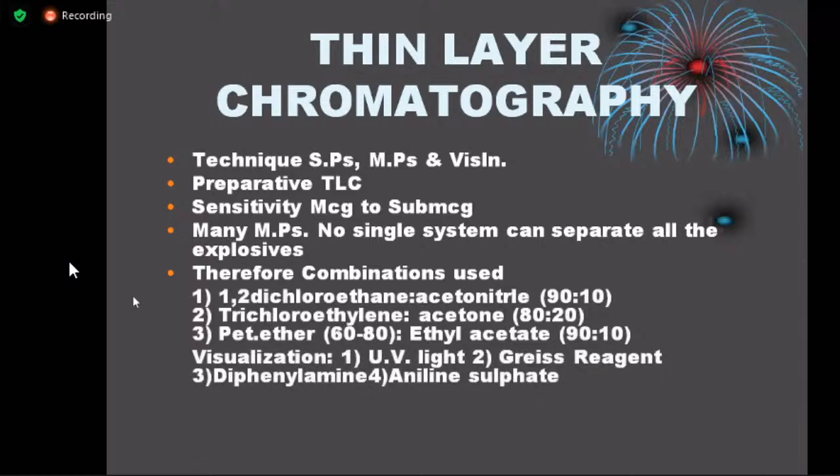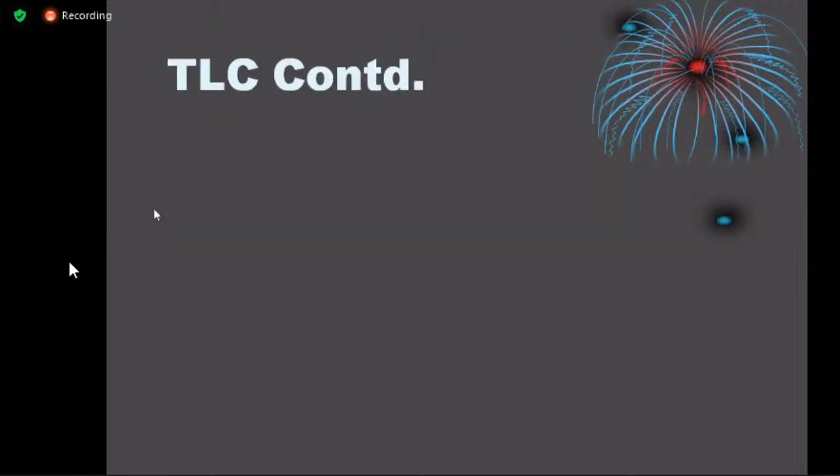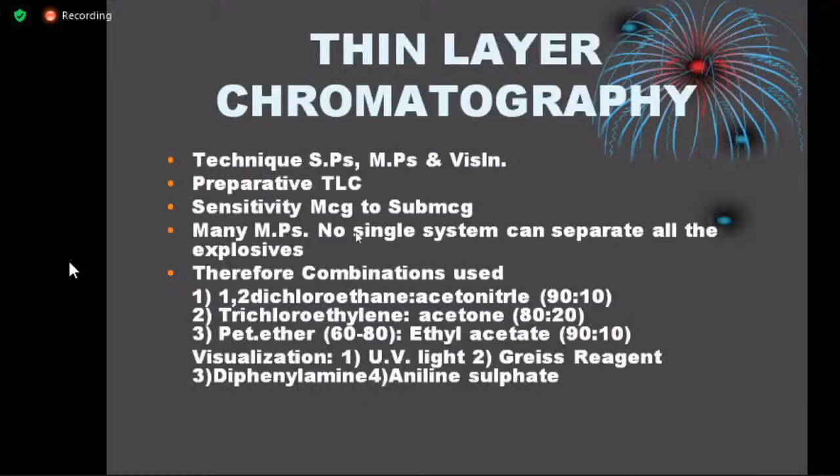Sensitivity is microgram to submicrogram. There are many mobile phases, and no single system can separate all explosives. Therefore, a combination is used. The most ideal one is to do TLC three times, using 1,2-dichloroethane with acetone, ethylene dichloride with acetone, and dichloroethane with acetone and petroleum ether. If you do it in all these three, all the explosives will be able to separate. There is no single system which can separate all explosives.